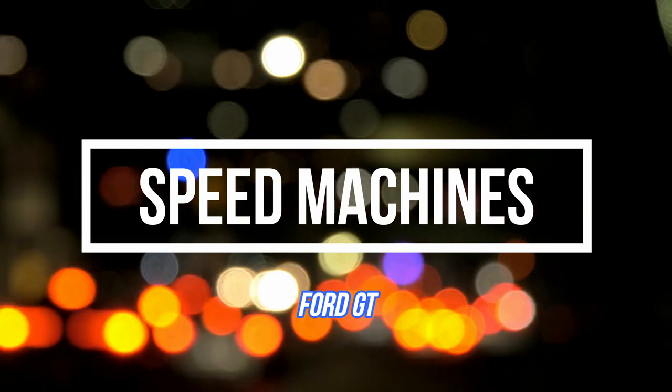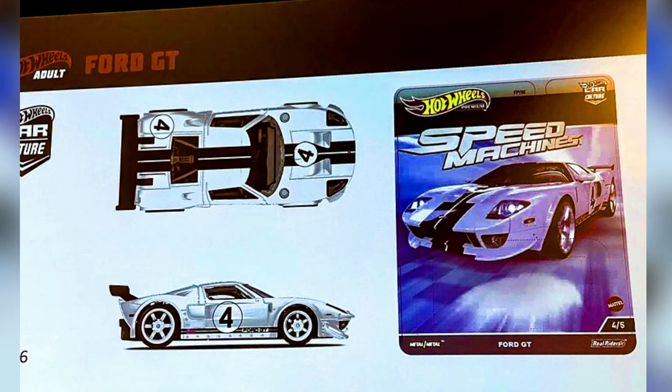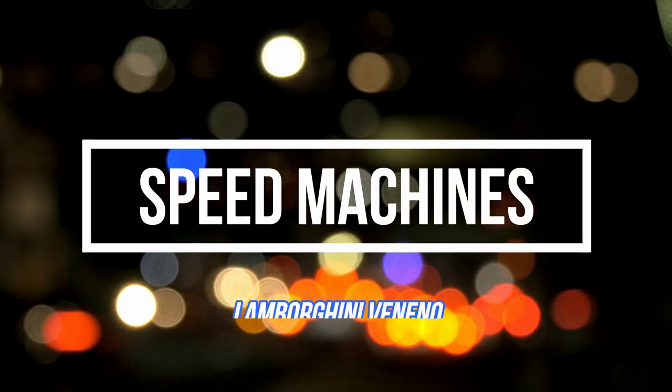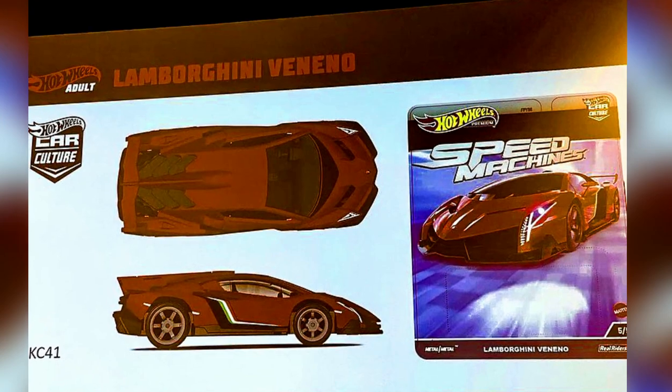A beautiful Ford GT in a white paint job with racing decals with 6-spoke white rims. A Lamborghini Veneno is back in beautiful red paint job with 6-spoke golden rims.